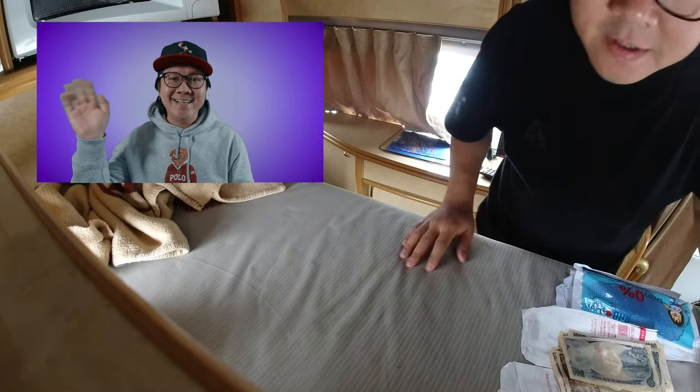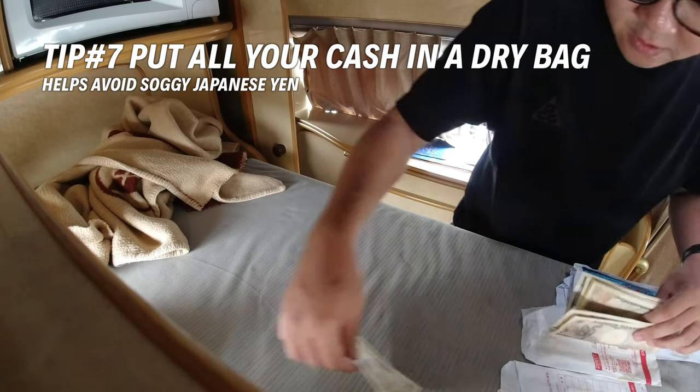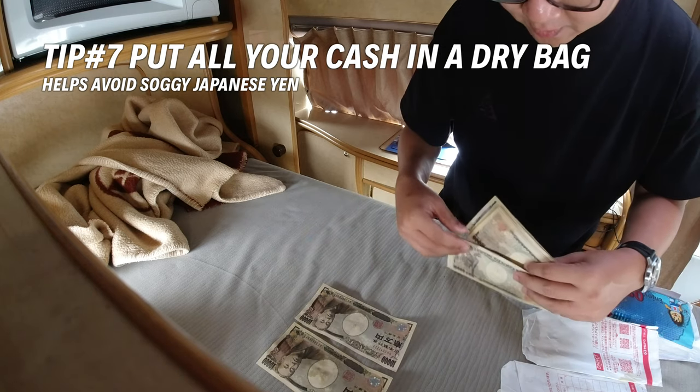Today was a wet and wild day, so today we have to... Our cache got wet, so we have to dry our cache.